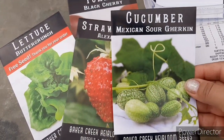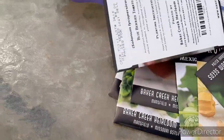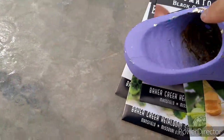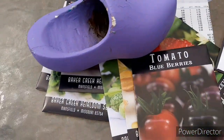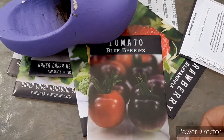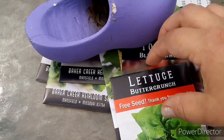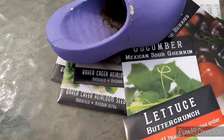Then the Mexican sour cucumber. Let me go get those. Okay, let me use this as a paperweight here, or a seed weight. I had showed you the tomato. No, I did not. So then I got the blueberry tomatoes. Those look super interesting. The freebie, I think I was showing you this one right here, the Mexican sour gherkin.